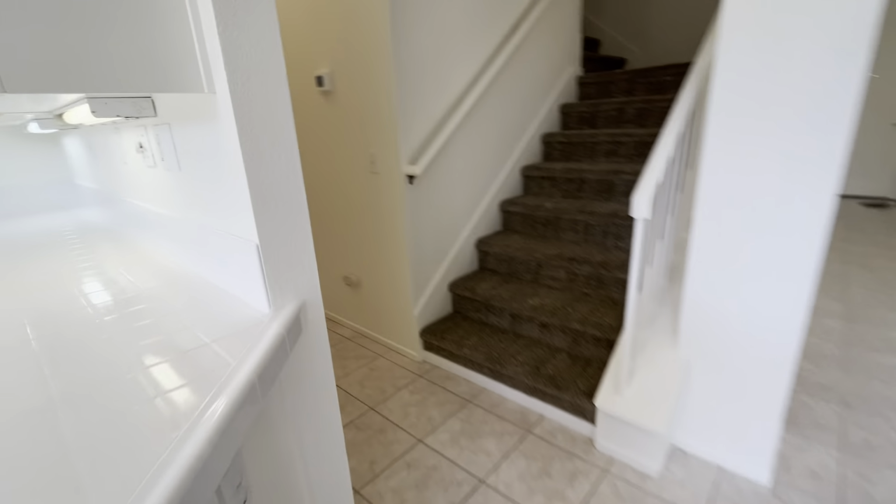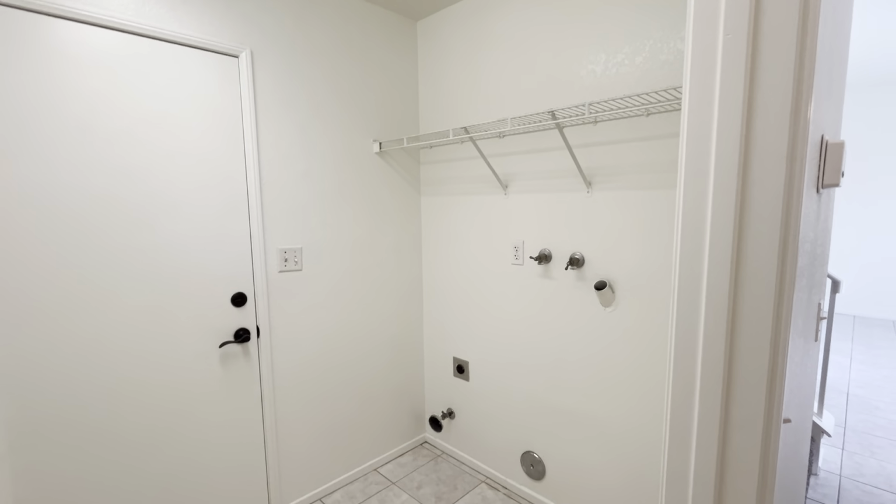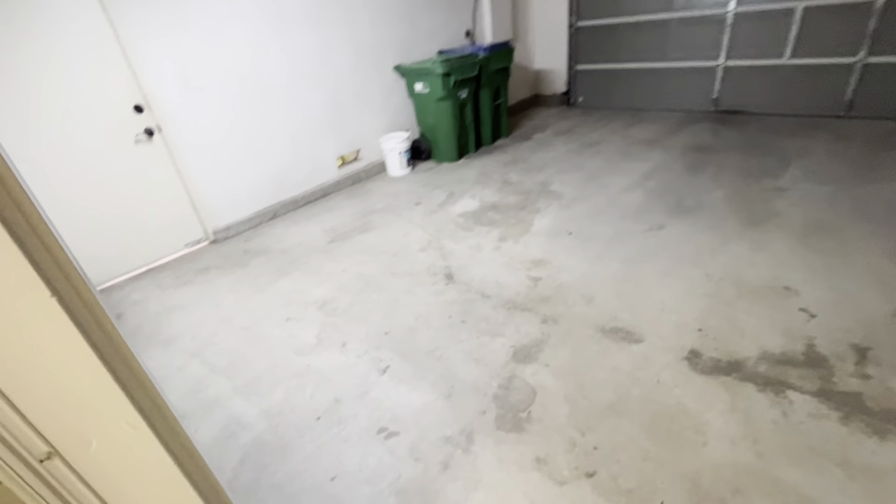We'll go down this hallway. To the right, we have our laundry room with washer dryer hookups. Storage behind the door here for your linens or whatever you would like. Through this door, we have our attached 2-car garage.